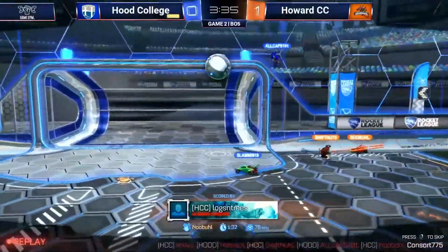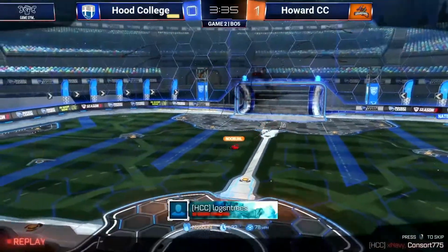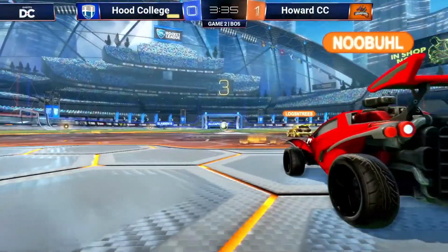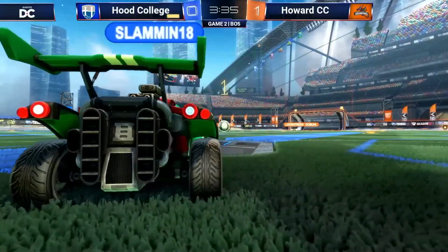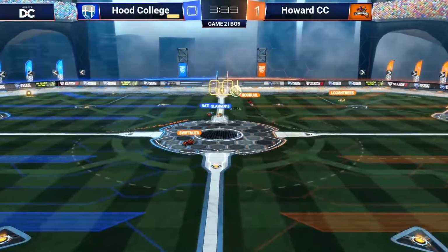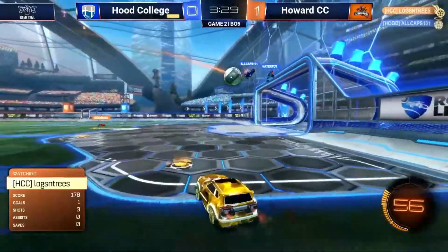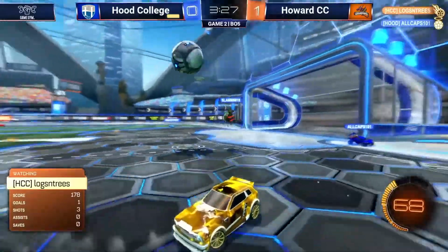A beautiful play from Newble will open up the scoring for Howard. 3:35 to go. Yeah, nice little side play there. Also going off the teammate as far as the pass goes, and that's what you love to see. I don't know if that was intentional or not, but it did end up being the perfect angle needed for that goal to come through for Howard. Now in the lead, 1-0, 3:34 left to go here in game 2 after dropping game 1 to Hood.